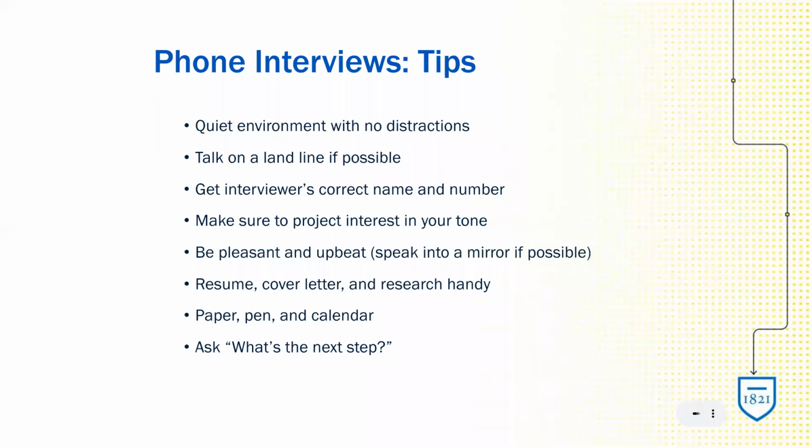If possible, you would want to talk on a landline for this conversation, just because cell phone service can be spotty at times and you wouldn't want your service to drop in the middle of a very important call like this.